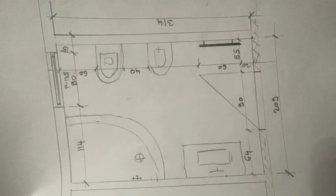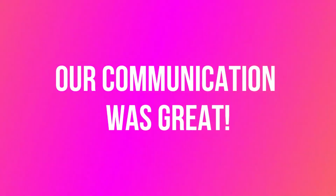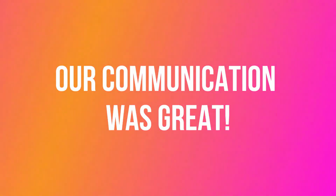I wasn't able to go on site, therefore my client did the complete measurements for me, and she drew it by hand. She sent me pictures of the space, and she sent me what kind of look she's going for. She also told me her budget, and communication between us was instant. She would respond to my messages and emails literally instantly, which made me really happy.